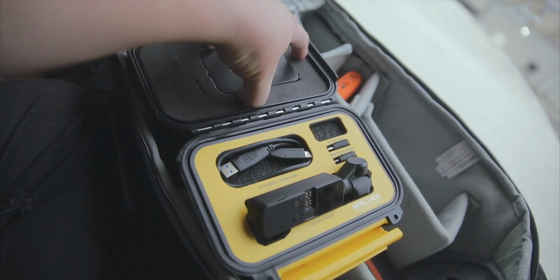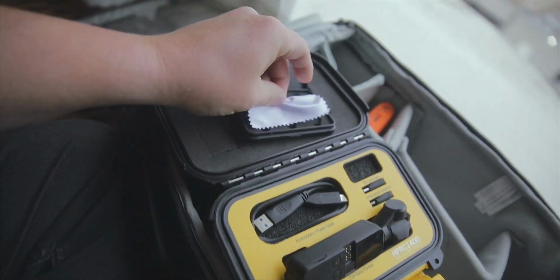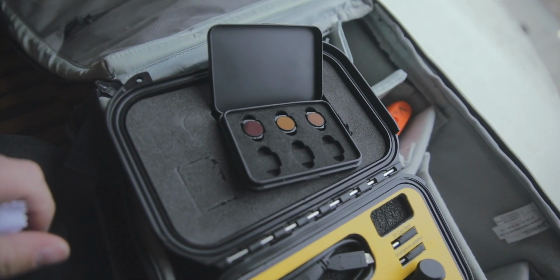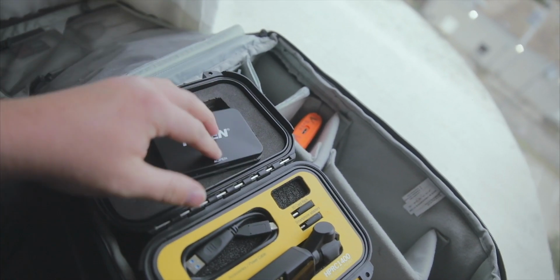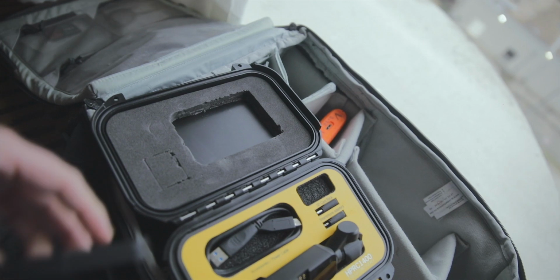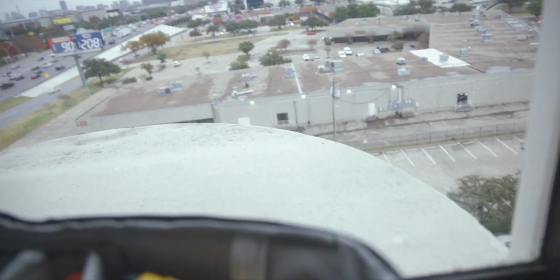And I even picked up some polarizing filters in case I need to polarize or ND them. And I didn't have a good place to stick them, so I cut out a little hole, and those just live right there. So something else that I like to bring with me everywhere are cables.